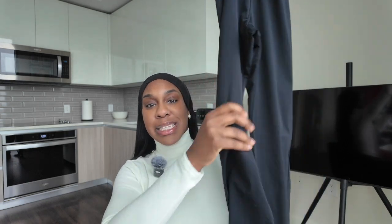And luckily they had it in store at Hermes. I was so excited about that. I didn't have to wait for it to get transferred. She was like, I have it in stock, just come here and try it on. So that's basically what I did. So the first item I am going to be showing you is these tights.